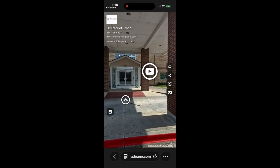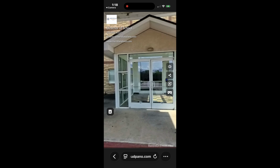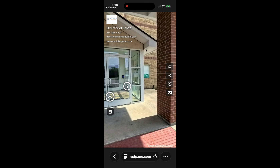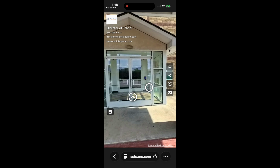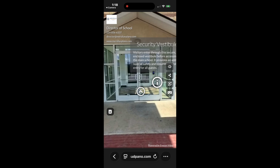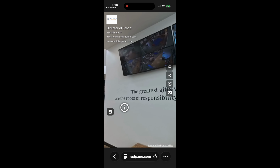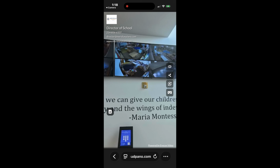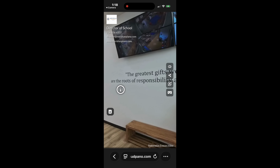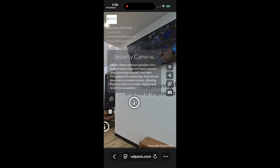As they navigate forward, they encounter their first point of interest. For a school, the security vestibule is a major priority for parents. By clicking on the information icon, we show them exactly how the double entry system works. As we move inside the lobby, you'll see the icons highlighting their security cameras. Instead of just saying your campus is safe, we're providing visual proof and a detailed description of those protocols in place.